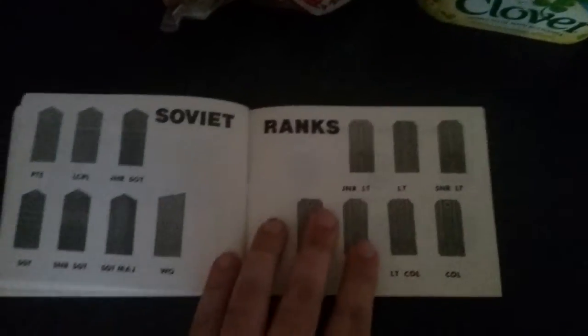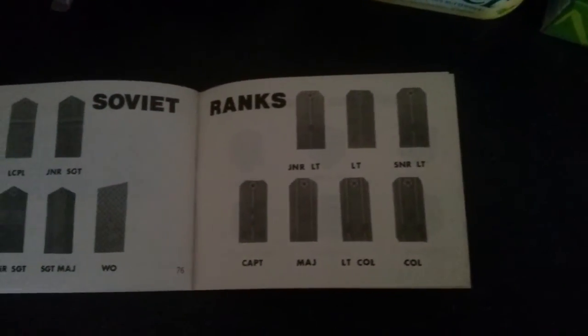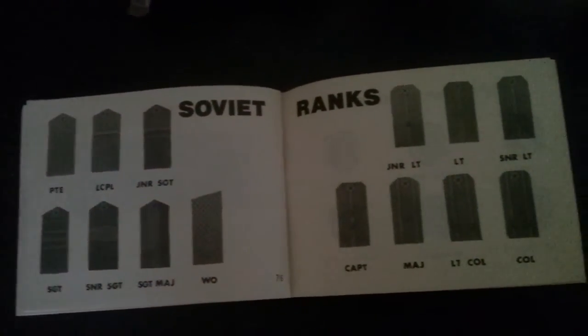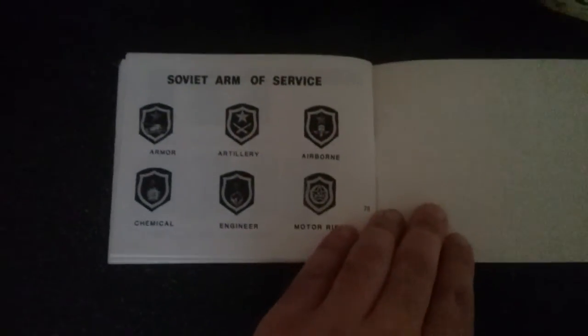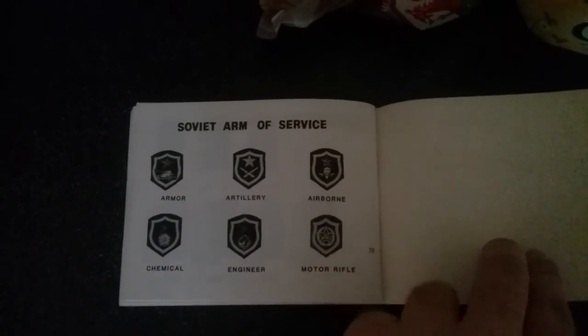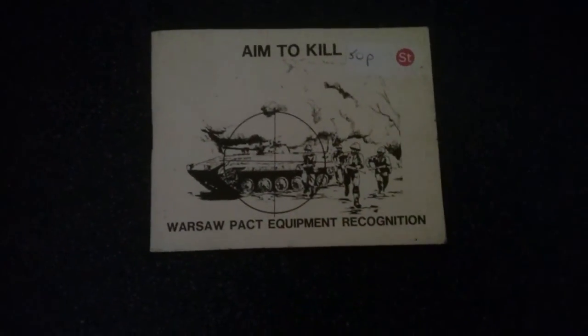And then the last section, very useful for a sniper, just to get an idea of the rank insignia of the Soviet armed forces. Of course, a lot of it was repeated with the Eastern European forces. And that's pretty much it. We've got just the Soviet Arms of Service at the back. There we go. So, that is Aim to Kill: Warsaw Pact Equipment Recognition.